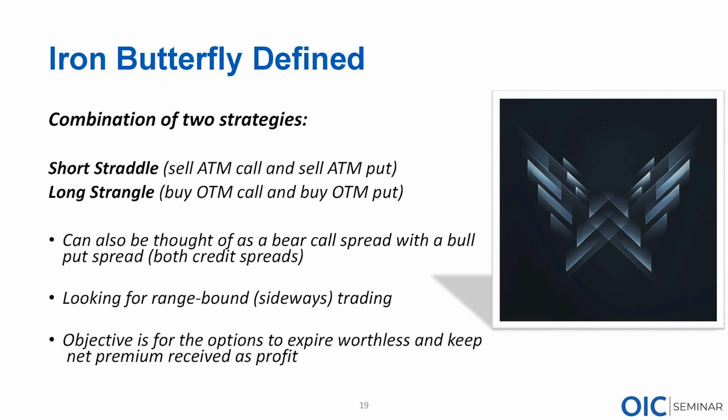Here we're looking at it as a straddle and a strangle, and looking for range-bound markets. Our objective here is for everything to expire worthless, but we'll see in a second with the iron butterfly, one of the differences from the iron condor is it's very unlikely that they will all expire worthless.